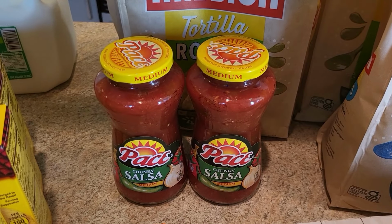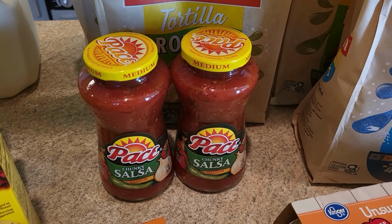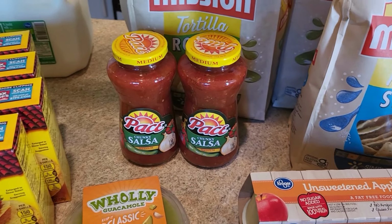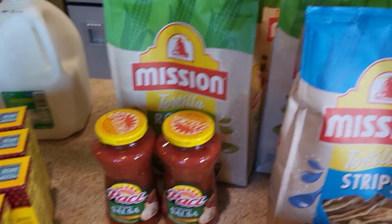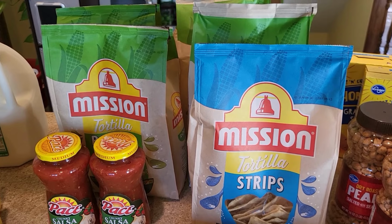Okay, so $1.49. I do can my own salsa, but I grabbed 2 jars right now because I'm coming down to my last couple jars from my garden. So I wanted to grab just a little bit. That's a great deal. Mission tortilla chips, $1.49. Great price for tortilla chips.